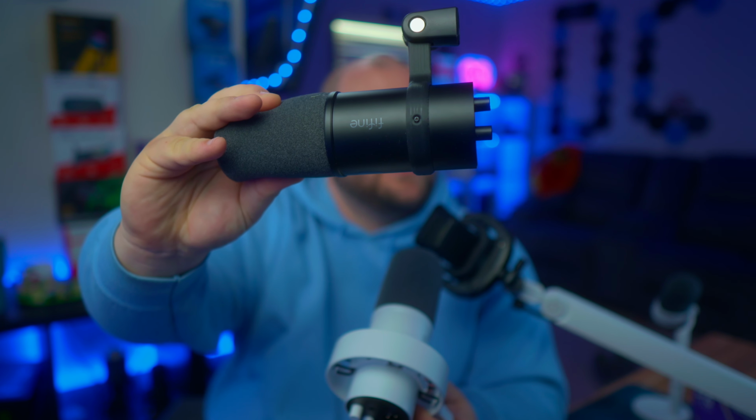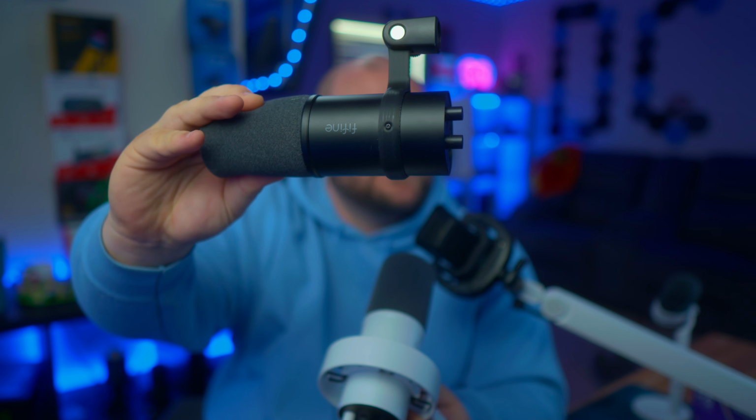If you use it USB, you get touch on the device right here. You can just plug your headphones into the back of it and control that. It is probably one of my favorite microphones that you can possibly get. And I even have a video showing a 3D print piece where you can actually convert it to where it looks even closer to an SM7B, which is really cool.